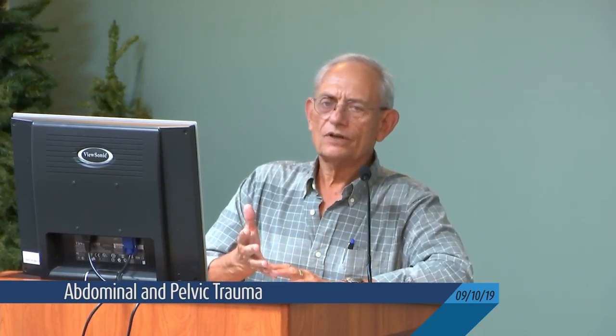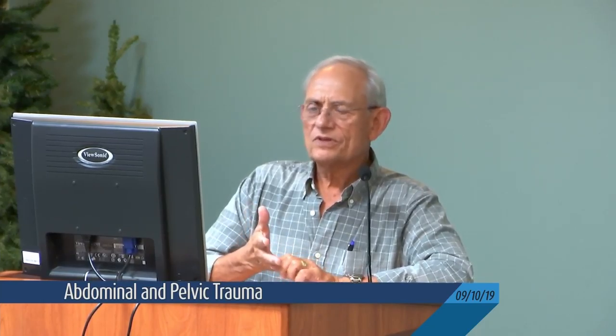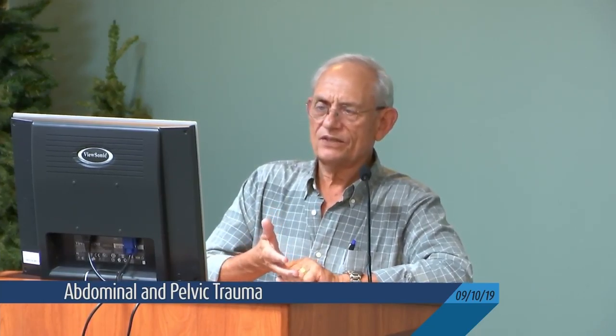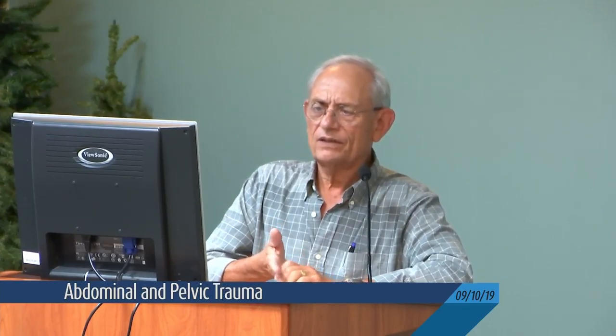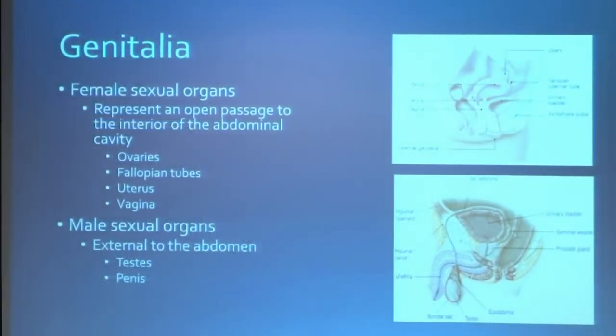Pelvic anatomy, female sexual organs, it's a potential open passage to the interior of the abdominal cavity. But the pelvic genitalia for females, ovaries, fallopian tubes, uterus, vagina. Male sexual organs are all external, testes, penis.